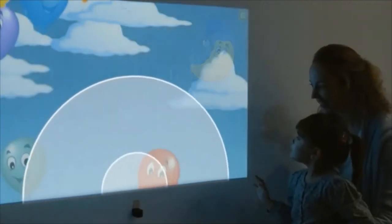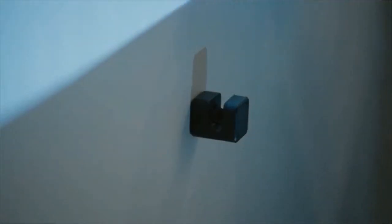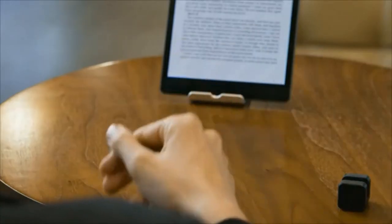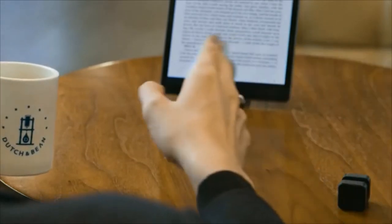GLAMOS creates a virtual touchscreen literally anywhere in the air and even on a wall. And all of this happened in the blink of an eye. Just plug it in and it's ready to work its magic.